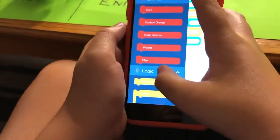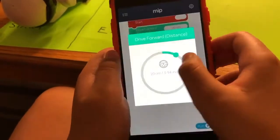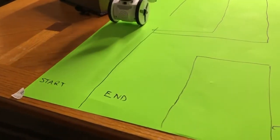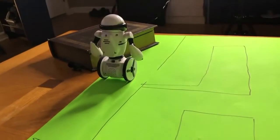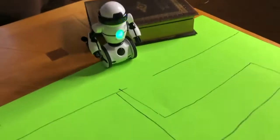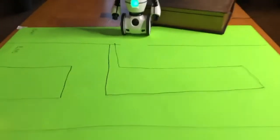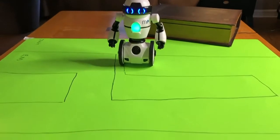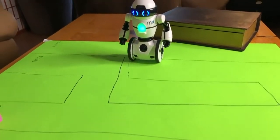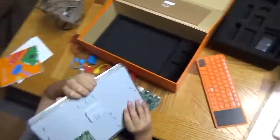Squad Boy is putting in his final touches to his demonstration, which he's about to run now. Good job, bud. All right, nice. Wow! That was actually really awesome! That's what you got so far? Yeah. Good job. There are so many ways I can geek out with this one.